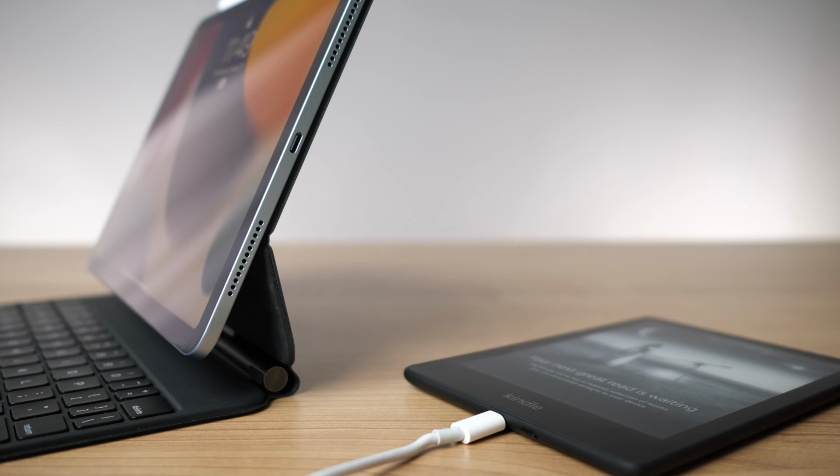Now, the best part about all of this is that both these fundamentals are accomplished with the lowest priced Kindle Paperwhite that you can buy. Yeah, you're not going to get all the bells and whistles as a signature edition, but you don't need that. The Kindle Paperwhite, the lowest model, does all of this really well. And again, if you're buying a Kindle for reading, that is all that matters.